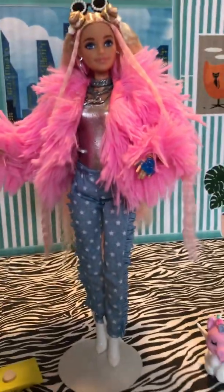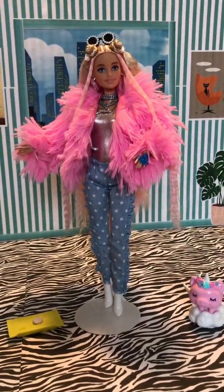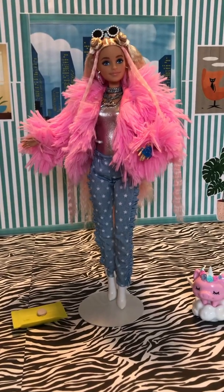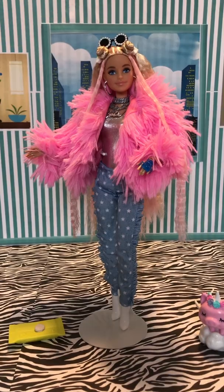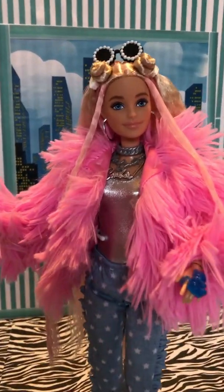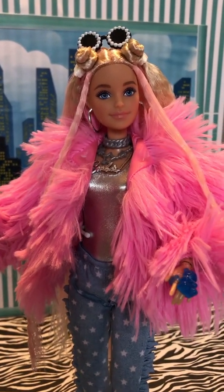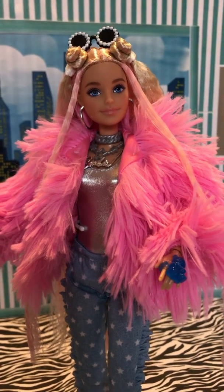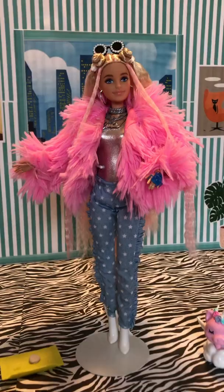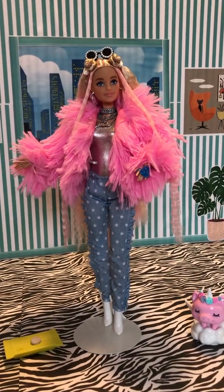So anyway, this is the Barbie Extra number 3, and she is definitely that doll guy approved. I really like her. I like her more than I thought I would. So I just have to wait for my number 1 doll to come. I'm not sure if I'm doing 2 and 4. I'm not sure yet. But these 3 are my favorites, so these are the ones I'm going to be reviewing.